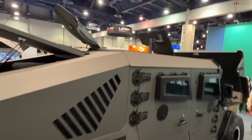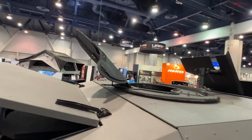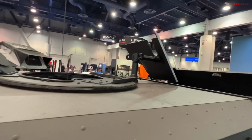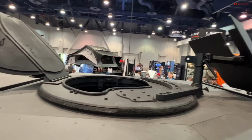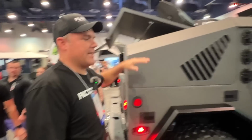And you've got access hatches on top too. That's just a glorified sunroof. What are you talking about, Andre? Sunroof. I gotcha. Military sunroof. Okay, I gotcha. So all Ricochets, are they all going to be armored, or what's the thinking? All of the Ricochets are armored.